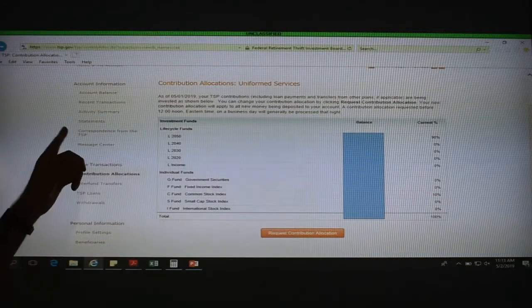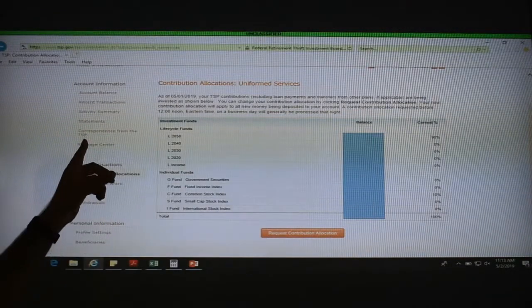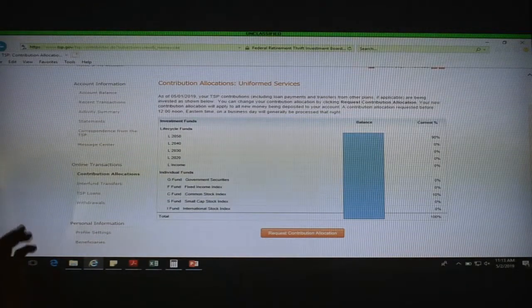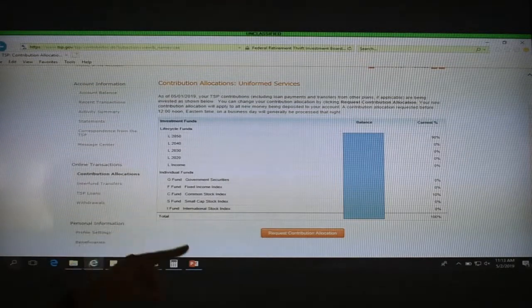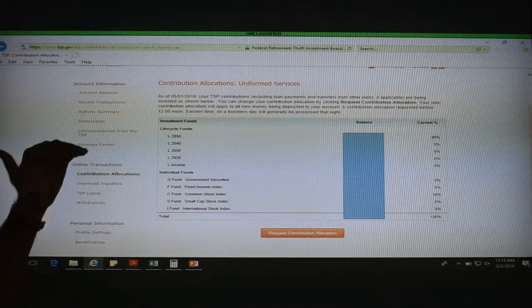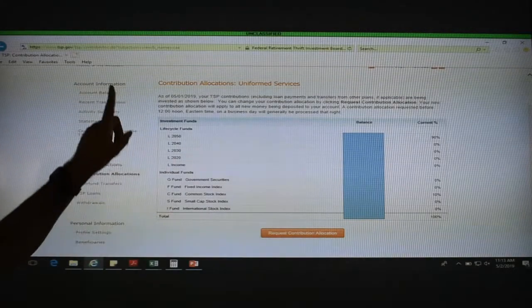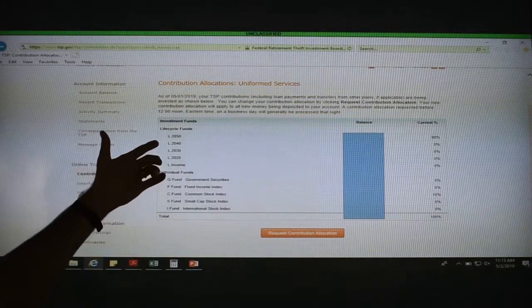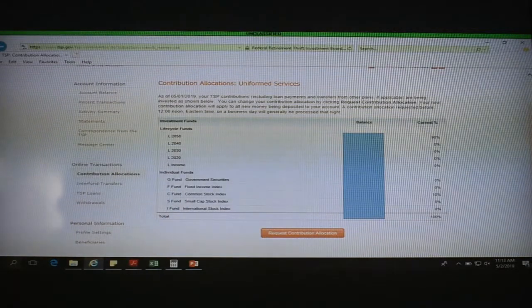All right, so statements, you can access your statements, correspondence, message center, you can mess around with those. If you need to send a message to the TSP, which I've had to do before because they missed a payment. Yeah, moving on. So online transaction, contribution allocation. This is where you choose where you want your money from your basic pay that goes to TSP, where you want that money in the TSP to go. All right, so you can choose between any of these funds. Okay, right now I have, like I said, 90% in the Life Cycle 2050 and 10% in the C fund.